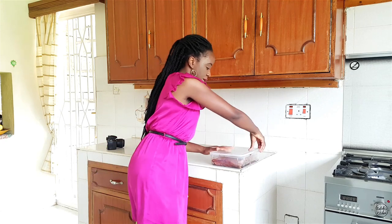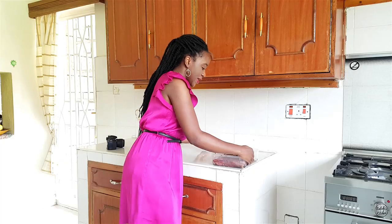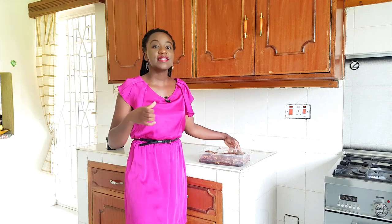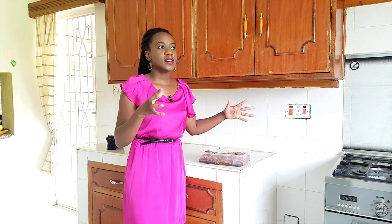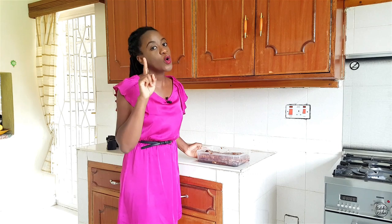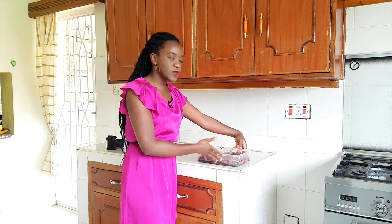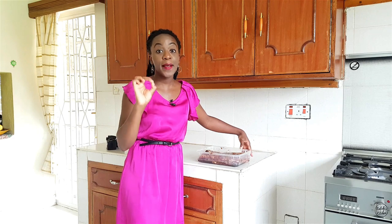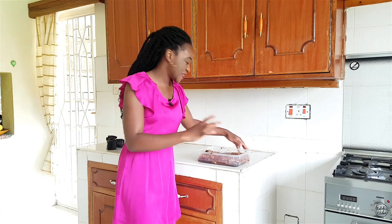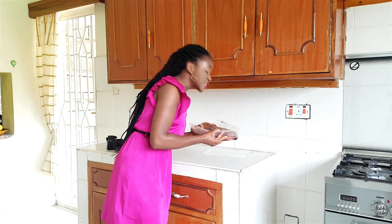As you can see, I already have my pork here. I bought it yesterday and it's marinated the whole night. You can marinate it a bit longer, or for an hour if you're in a rush. But as I always say, the longer you marinate, the deeper the flavors infuse into your meat. For me, I went with overnight marination, but you can do up to 3 days. If you're not marinating for long, do it refrigerated so that your meat doesn't rot.